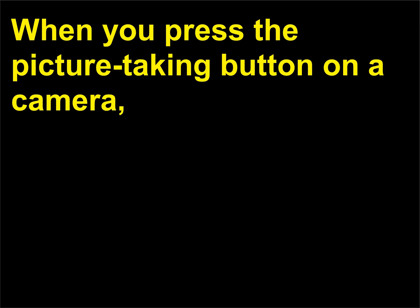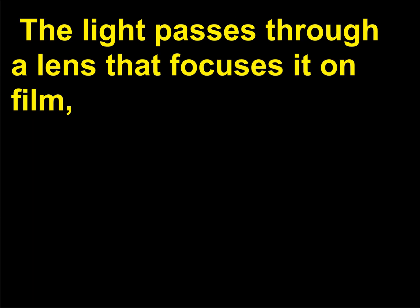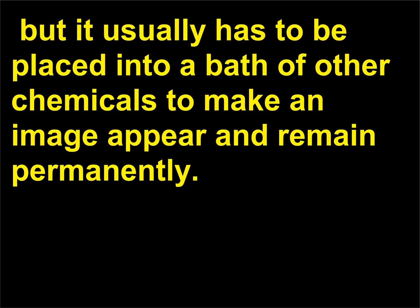When you press the picture-taking button on a camera, you open the shutter and let light inside for a fraction of a second. The light passes through a lens that focuses it on film, leaving a record there of what the camera saw during that button pressing instant. The film is coated with light-sensitive chemicals that save the impression, but it usually has to be placed into a bath of other chemicals to make an image appear and remain permanently.